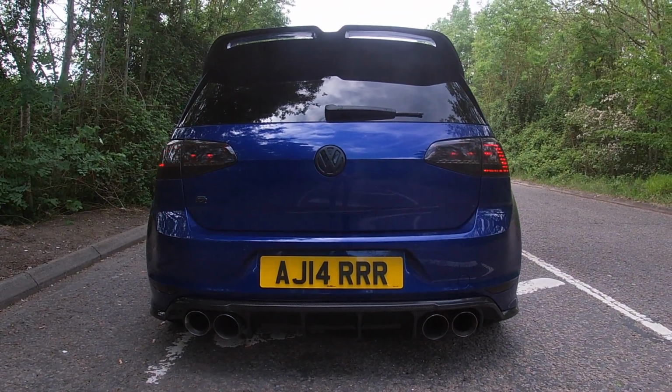Trust me, keep it. You know what? The blue is so nice. And everyone always says, oh, your car looks different to all the other Golf Rs, even though they're all blue. Yeah, as soon as you start touching some exterior mods, it completely transforms the car.